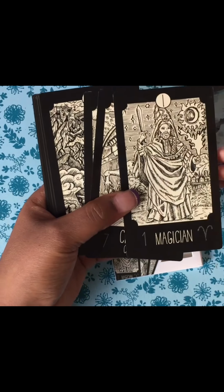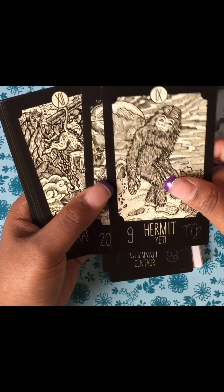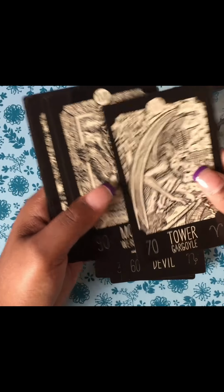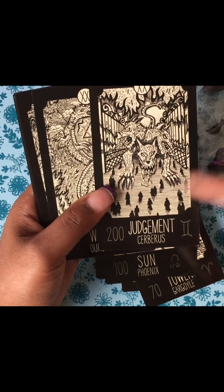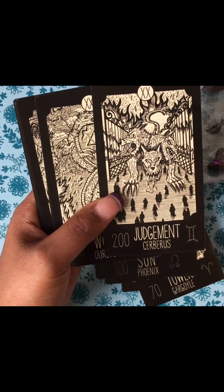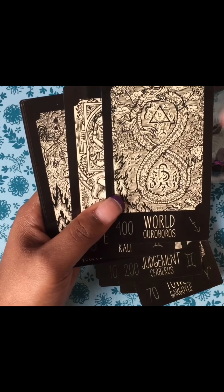Oh, they're really cute. So you have the Magician, the Chariot Centaur, the Hermit Yeti, Strength Manticore, Hanged Man Imp, Devil Tower Gargoyle, Moon Werewolf, Sun Phoenix, Judgment Cerberus. And if you guys don't know, because I'm into mythological and supernatural things, Cerberus is the Hound of Hell. He's the hellhound that is at the entrance of hell, or once you get off the River Styx. World Ouroboros, and it is basically a snake eating itself in the sign of infinity.